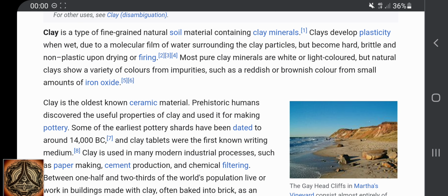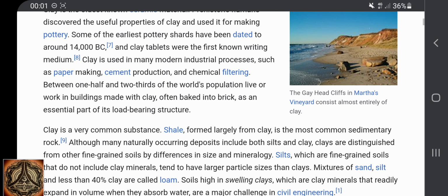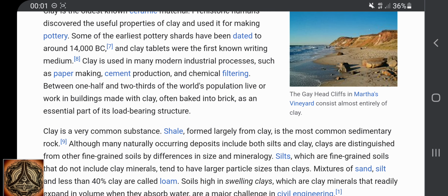Clay is the oldest known ceramic material. Prehistoric humans discovered the useful properties of clay and used it for making pottery. Some of the earliest pottery shards have been dated to around 14,000 BC. And clay tablets were the first known writing medium. Clay is used in many modern industrial processes such as paper making, cement production, and chemical filtering.